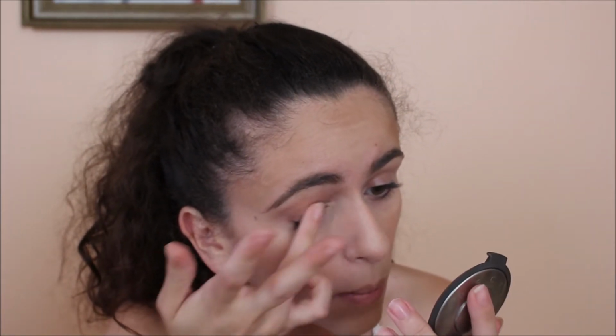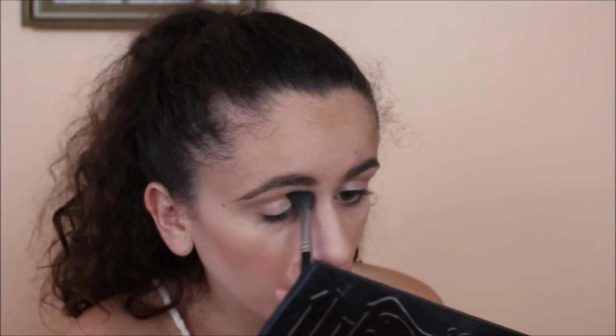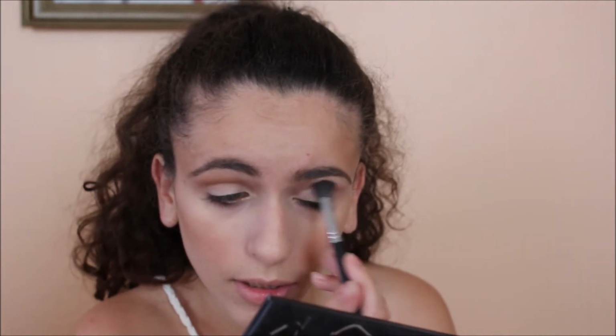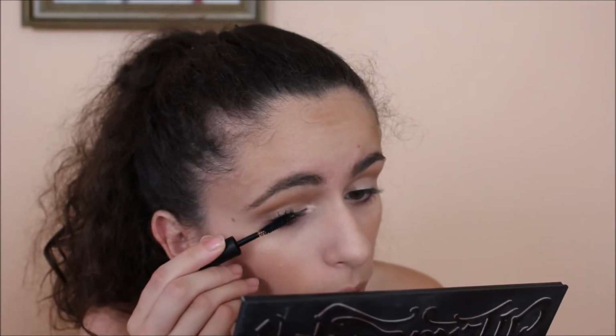I'm just gonna apply this on my lid and in my inner corner. Now I'm going to go in with this bronzer shade right here with a nice fluffy brush, because who has time for anything right now? I'm going to go in with mascara, Makeup Forever.